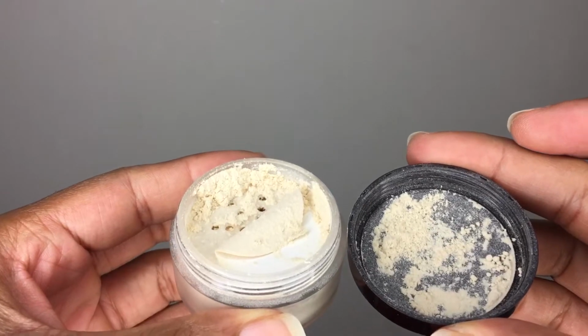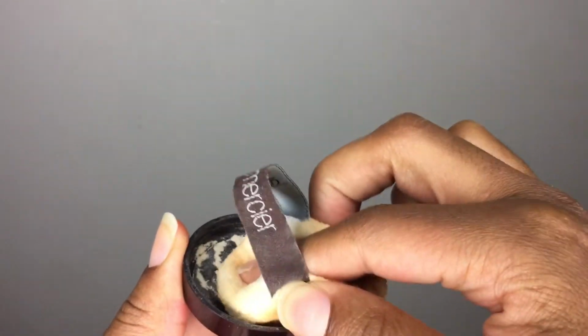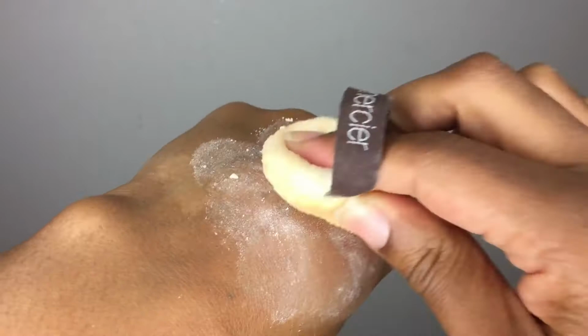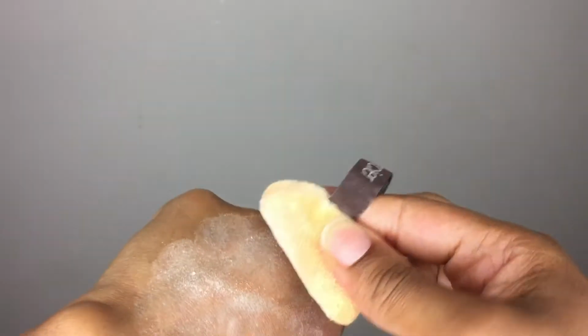Spill a bit of translucent loose powder into the lid of the jar. Take the velour powder puff and fold it in half so that your finger is in the middle. Dip it into the powder and tap the powdered side of the puff against the back of your hand to work the powder into the puff and get rid of the excess. You will leave a powdery residue each time you press the puff against your hand. Continue to do so until the residue no longer appears. Now the puff is ready for your face.